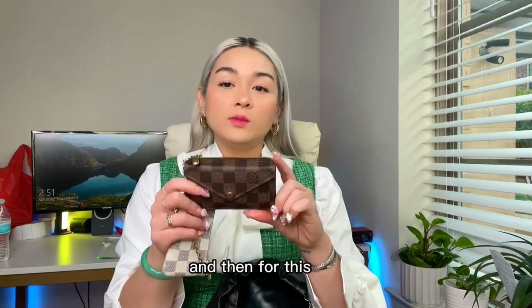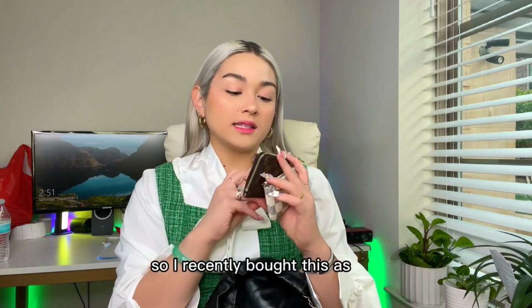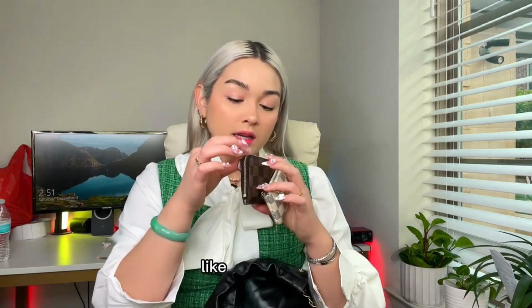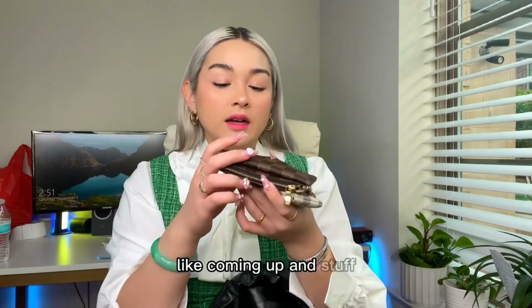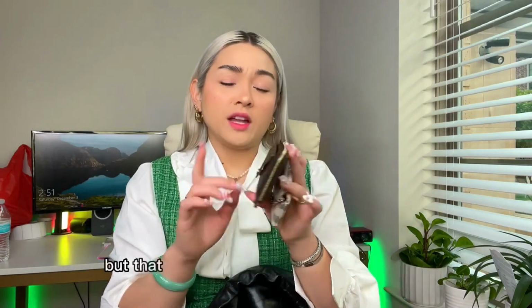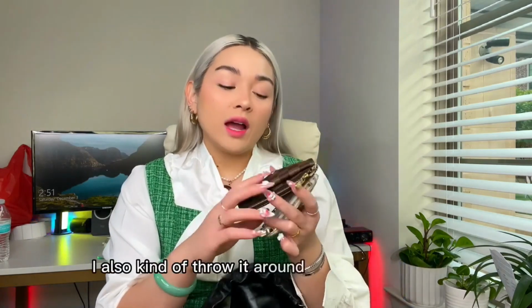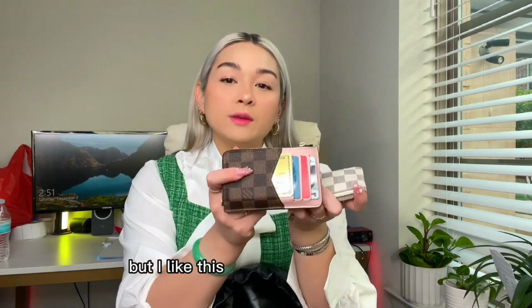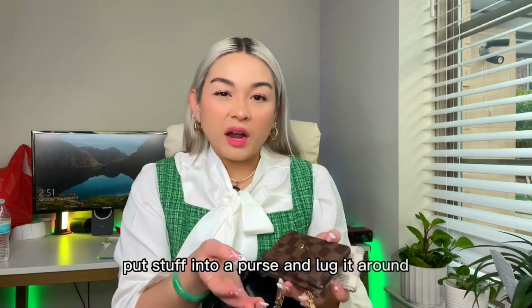And then for this one, this is where I keep all of my cards and everything. I recently bought this as a little birthday present to myself, and I use this little guy so much, like even the little, oh no, the little glue parts are coming up. But I've only had this for probably only a few months, which just shows you how much I use this. I also kind of throw it around, but I like this because it's a little mini wallet without me having to put stuff into a purse and lug it around.